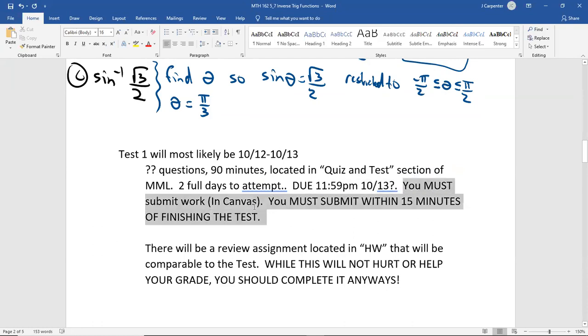You will have to show your work. There will be a location in Canvas for you to submit that to. I know we don't use Canvas a lot for this course, but when you log into Canvas, it will be one of the only things you'll see. You'll have a tab that says submit test 1 work here.